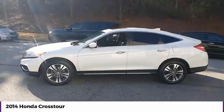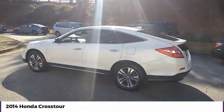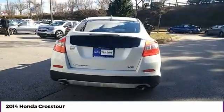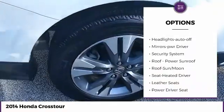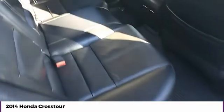Versatility. Is it a sports car, or pack it full of gear and it becomes an SUV? Accord Crosstour. This vehicle has less than 55,000 miles. Here are some of this vehicle's great options: aluminum wheels, heated side mirrors, traction control, daytime running lights, remote keyless entry, fog lights, FWD, headlights auto off, mirror memory, security system.